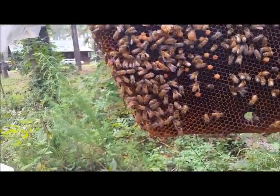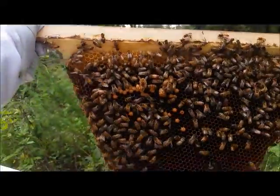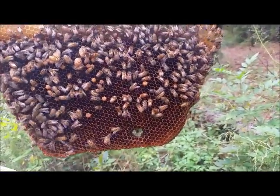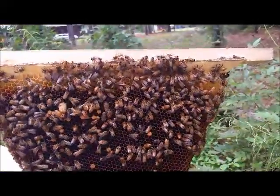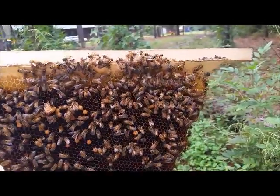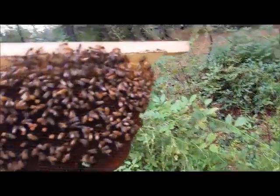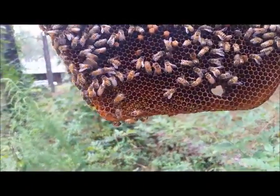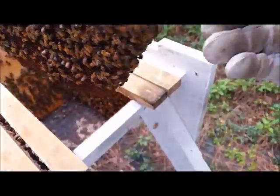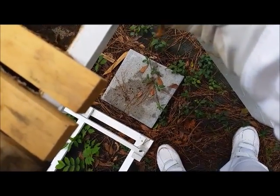And there's one that's just chewed out. Right here. So maybe she's on a mating flight. There's one over here that just chewed out. So I don't know. They're definitely making queens. And there's no queen in there. And there's no brood in there.